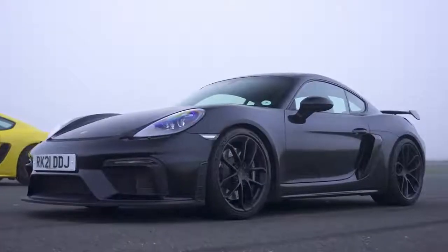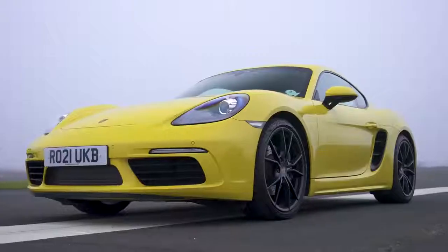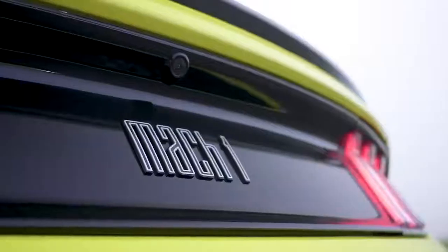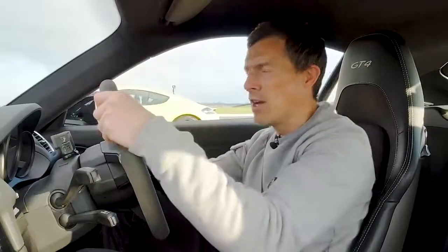So I'm sat in a Porsche Cayman GT4. Next to me is a Porsche Cayman, the entry-level car. Next to that is a Ford Mustang Mach 1, and we're going to have a drag race. That may seem a bit odd, but it'll make sense in a moment as I explain the features of these cars.